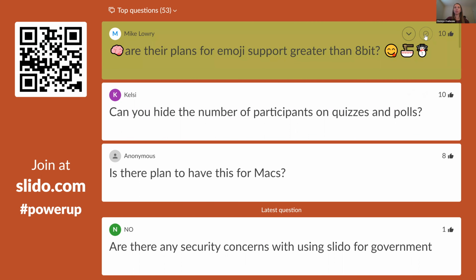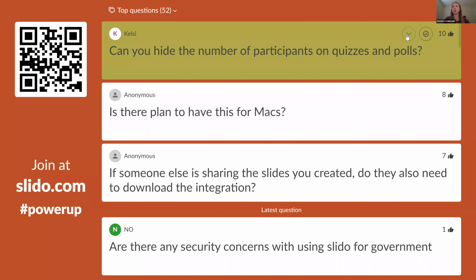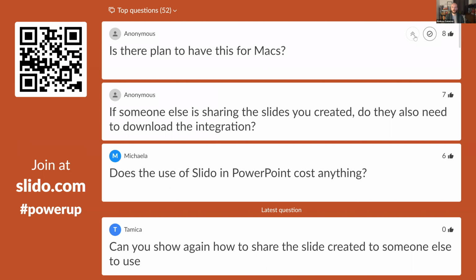Definitely. All right, and Kelsey asks, can you hide the number of participants on quizzes and polls? Yes, you can. You can go into the settings and hide the vote counter. It's not something I think you can do in the Slido for PowerPoint sidebar, but if you go to the main Slido settings, go to your features and polls, then you can hide the vote counter. Exactly.